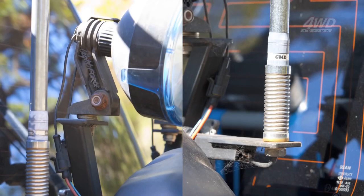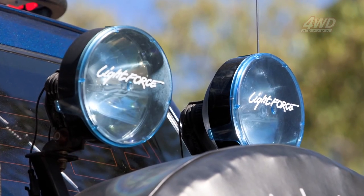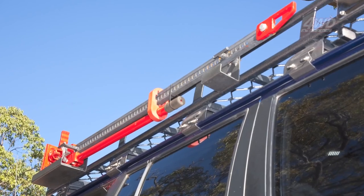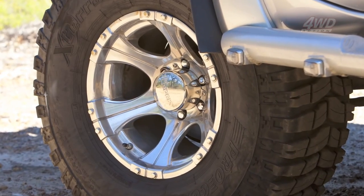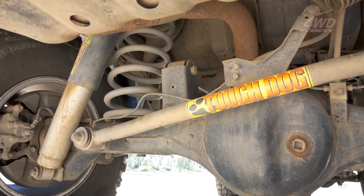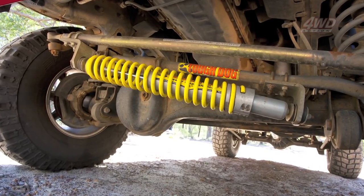On the back of my Patrol, I have a spare 35-inch tyre, also a custom bracket that holds my two CB antennas and my Lightforce reversing lights. On the roof, I have a full-length Tracklander roof rack. This holds my Foxwing awning, my kangaroo jack, and all the extra recovery gear I take when we go out four-wheel driving. My Patrol has a set of 315-75-16 Procon X-Terrain tyres. To handle the size of the tyres, I've replaced the factory suspension with a Tough Dog adjustable 4-inch, changing the shocks, coils, panhard rods, steering arm, and putting a heavy-duty steering dampener in the front.